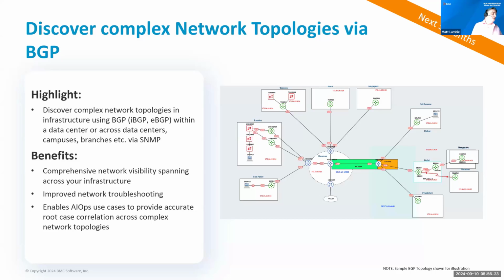BGP technologies. So looking more at network relationships at a network level. So the next release will have BGP discovery, looking for that peer relationship between your network devices and defining relationships that you can then consume again in your services, but to gain an overall awareness from a network layer, how your network is put together.